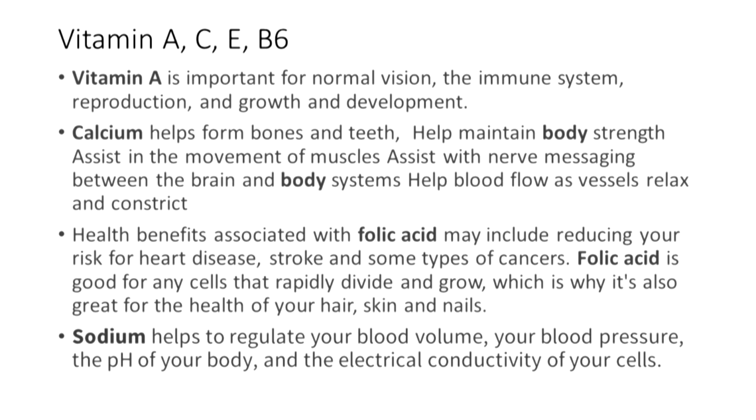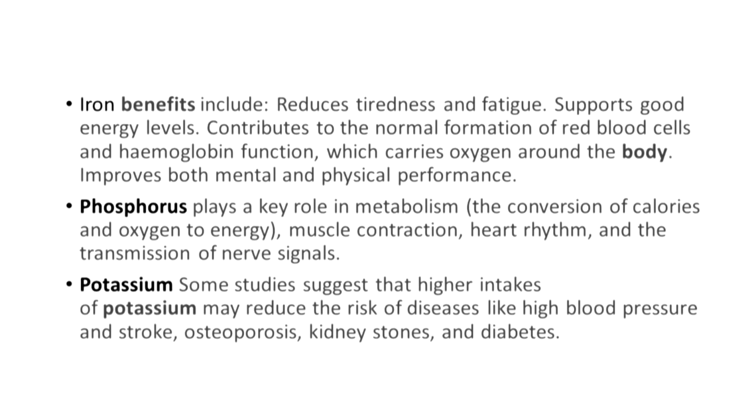Sodium, regulate your blood volume, your blood pressure, and the pH of your body, and the electrical conductivity of your cells. Iron, reduces tiredness and fatigue. I'm going to start eating iron. Good energy levels and normal formation of red blood cells and hemoglobin function. Phosphorus, key role in metabolism, conversion of calories and oxygen to energy. Muscle contraction, heart rhythm, and the transmission of nerve signals. And potassium. Potassium reduces the risk of diseases like high blood pressure and stroke, osteoporosis, kidney stones, and diabetes.